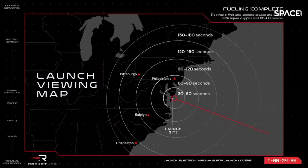If you're here in Wallops, Virginia, or the surrounding areas, the NASA Wallops Visitor Center is one of the best viewing locations, just 7 miles back from Launch Complex 2. And if you'd rather stay warm and inside, we'll of course have all of the best views of launch from the cameras at the pad and on Electron right here on the broadcast.